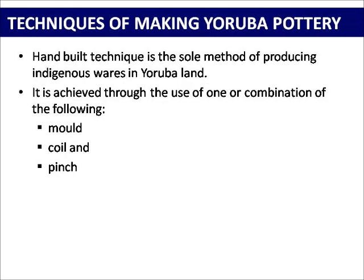Technique of making Yoruba pottery. Hand-built technique is the sole method of producing indigenous ware in Yoruba land, achieved through mold, coil, and pinch, or the combination of the three.